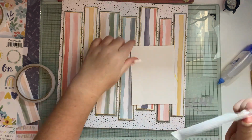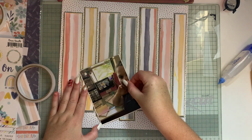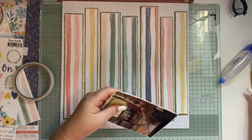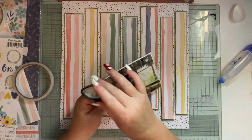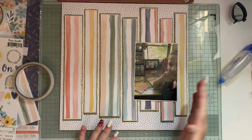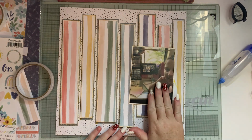Again, I'm double adhering that, tape and glue. Taking a moment to try and make sure that I get somewhat of an even white border there. Thinking here, because the photo is on the edge, I can't have it that way because that looks wrong. And even having it in the middle doesn't quite look right either. So over to the edge.